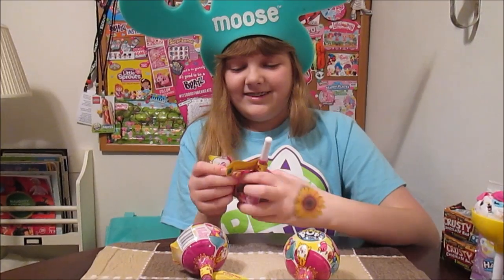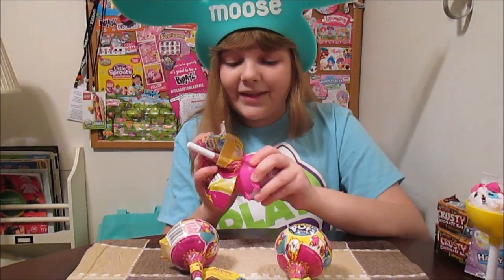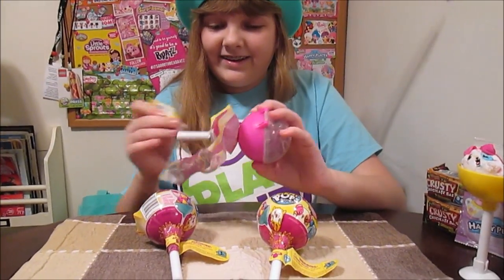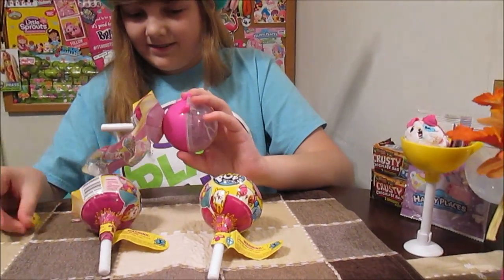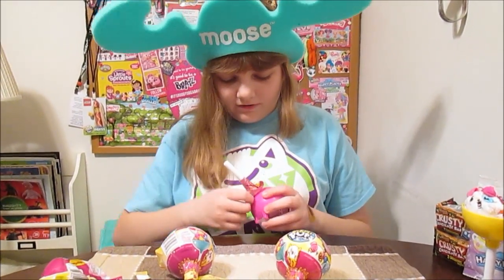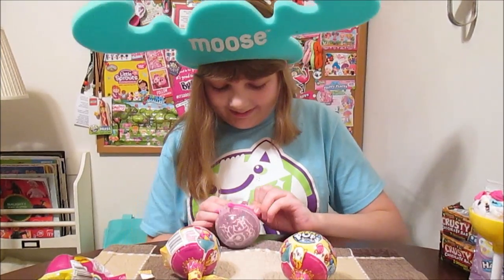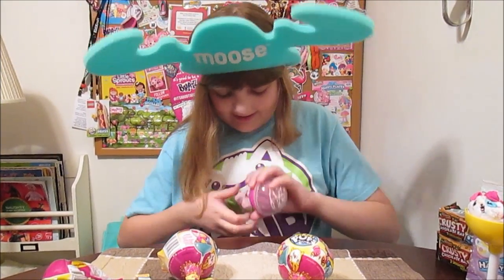We're not really good at that. Oh, cool. I got a pink lollipop. Last time I got a yellow one. Yeah, look at that. Different color. We had a yellow before, and this one's pink. So I wonder if that means we have a different character for sure. Hopefully that's what it means. We'll see. I'm hoping that's what it stands for. Hopefully we have somebody new.